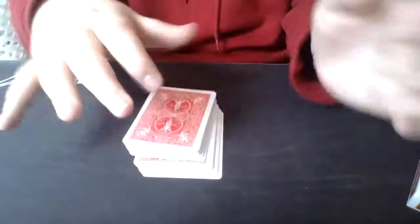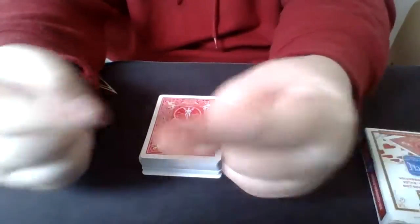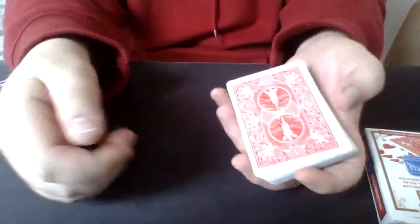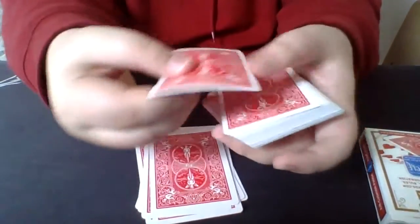I think I'm going to name a number this time. How about we take 9 and 3 and add those together, and we get a 12. So now all you're going to do is just deal 12. 1, 2, 3, 4, 5, 6, 7, 8, 9, 10, 11, 12.